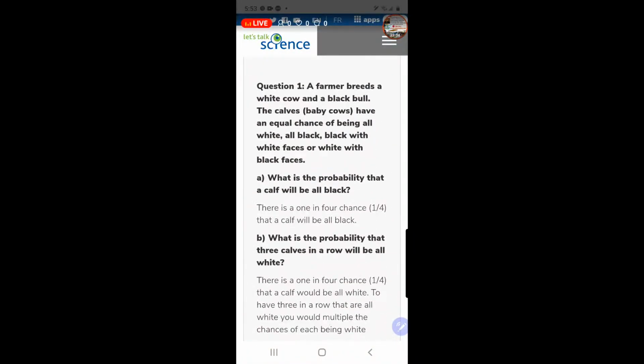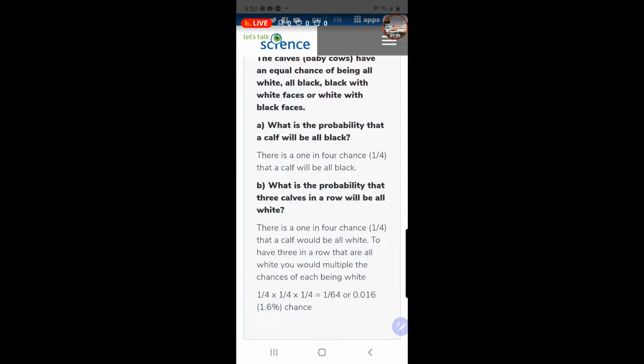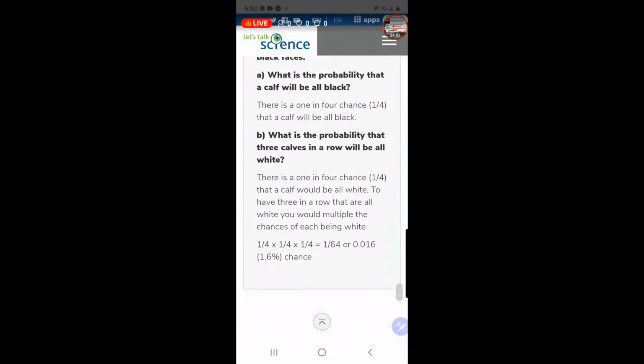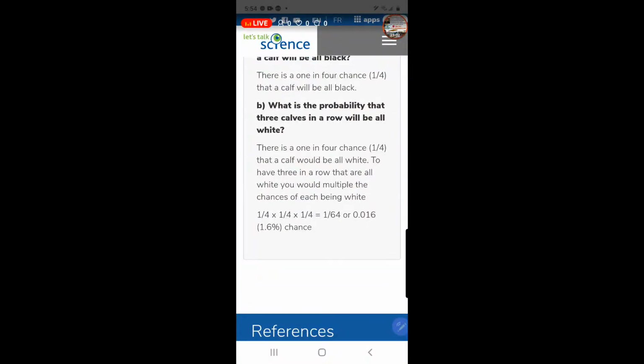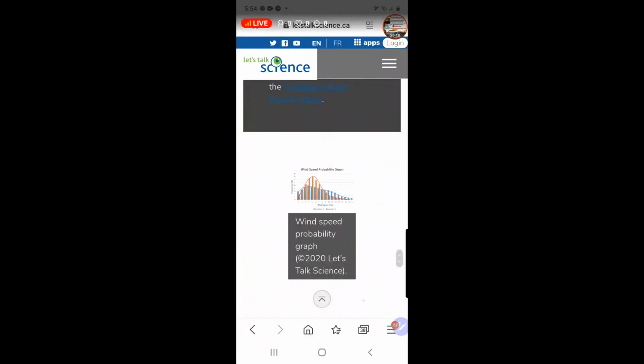There it is, look. So question number 1, a farmer breeds a white cow. There is a 1 in 4 chance of a calf being all black. What's the probability that three calves in a row will be all white? There's a 1 in 4 chance of a calf being all white. To have 3 in a row, we multiply the chances of each: 1 upon 4 times 1 upon 4 times 1 upon 4. So 3 in a row is 1 upon 64, or 0.016. A 1.6% chance that all 3 in a row will be white. Do you get it?